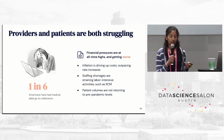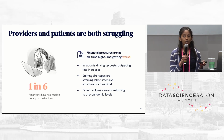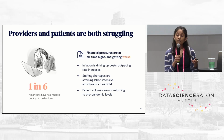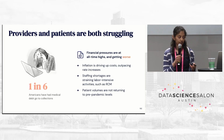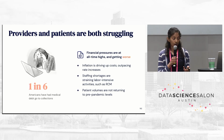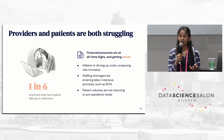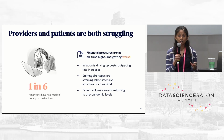And then on the other side of the story, providers are struggling as well. So providers can be health systems like hospitals, doctors' offices. And for them, financial pressures are at an all-time high and are getting worse. So inflation is driving up costs, staffing shortages are straining labor-intensive activities like revenue cycle management, and in some areas, patient volumes still haven't returned to pre-pandemic levels. So for all these reasons, they're facing financial pressures as well.